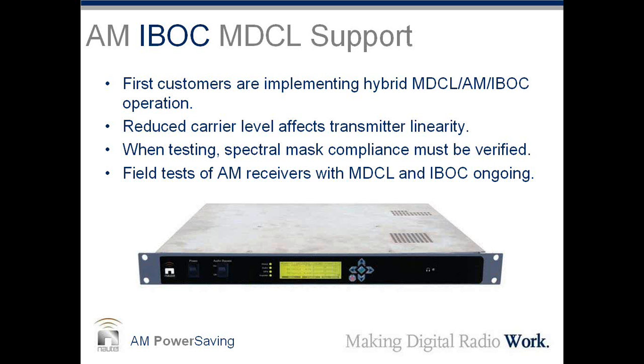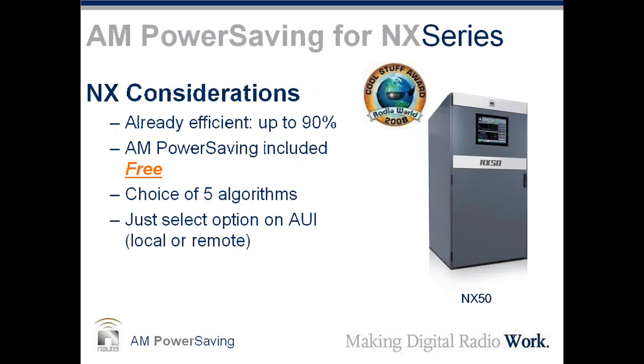Okay. Good. All right, so in the NX, I go back to Dorothy in The Wizard of Oz, in the ruby slippers. It's already there. You know, there's no place like home. It's already inside the transmitter. Right. Every NX transmitter we've shipped has it already in there. You just need to turn it on. Right. Just press the button.